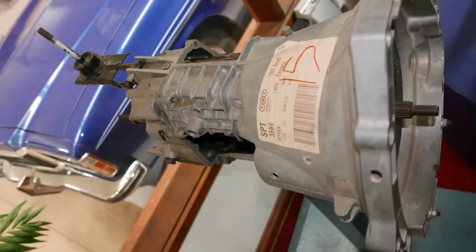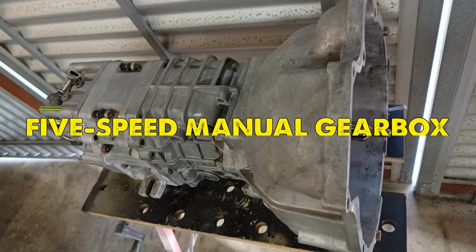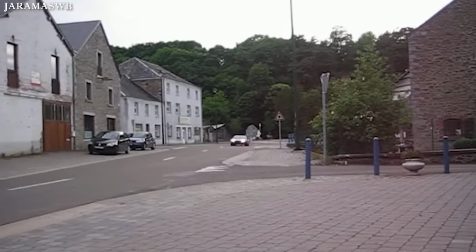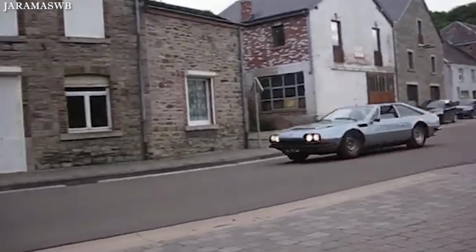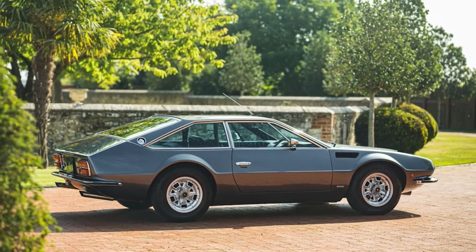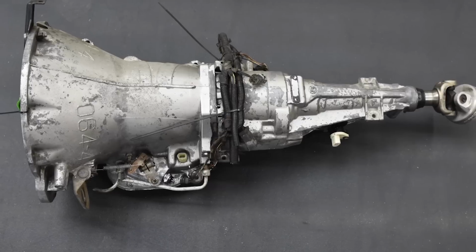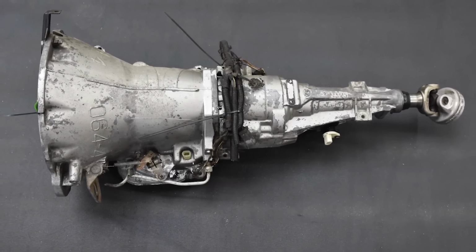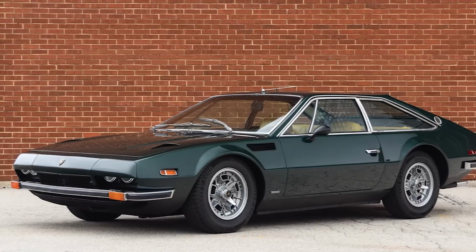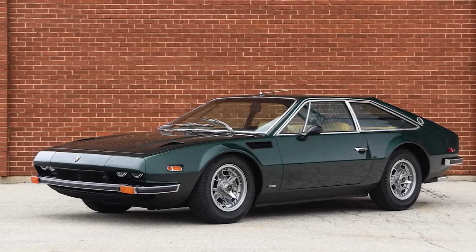The transmission in the Jarama was another important element of its design. Most models came with a 5-speed manual gearbox that allowed drivers full control over gear changes, which was important in a car designed for both everyday driving and spirited performance. For those who preferred an alternative, there was also an option for a Chrysler TorqueFlite automatic transmission, which offered a more relaxed driving experience. The pairing of the manual gearbox with the V12 engine made the Jarama a car that could respond quickly to driver input while still being comfortable on long trips.